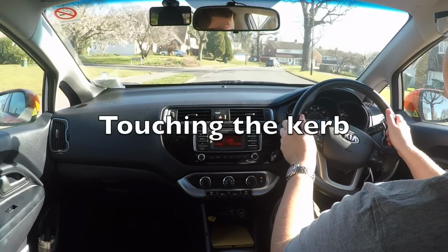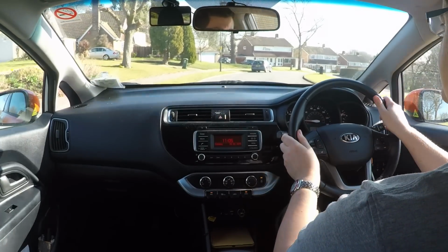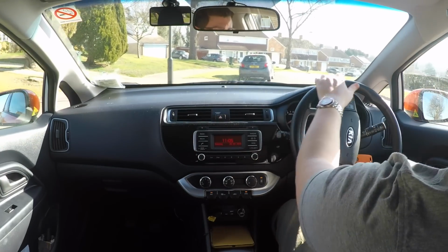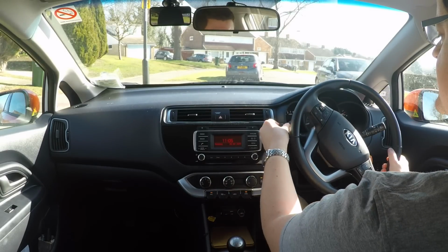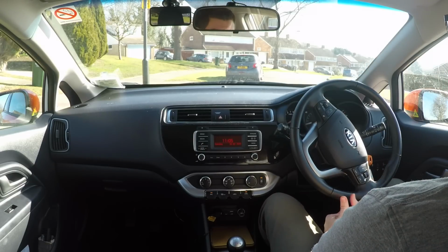So the examiner asks you to pull up on the left. You check your mirrors, you pop a signal on, and then you come in, you look, stop next to the curb. Oh, fail. Nope, that would not necessarily be a fail. Touching the curb is not an immediate fail in most circumstances.